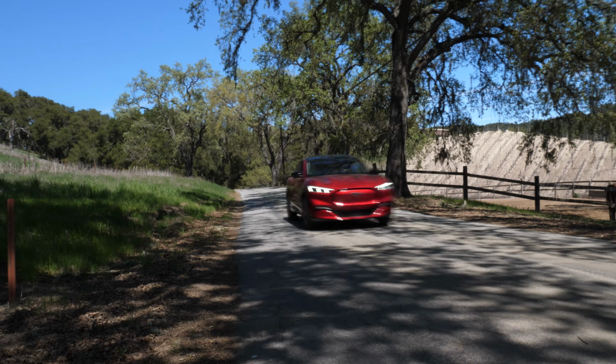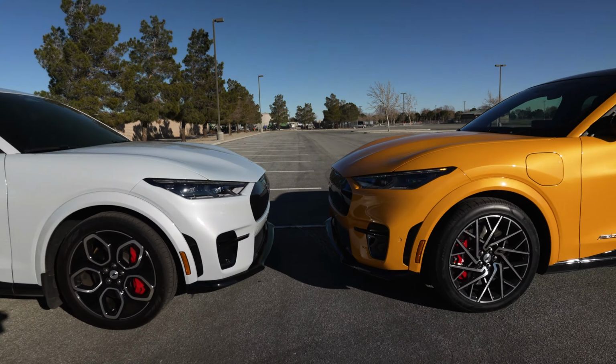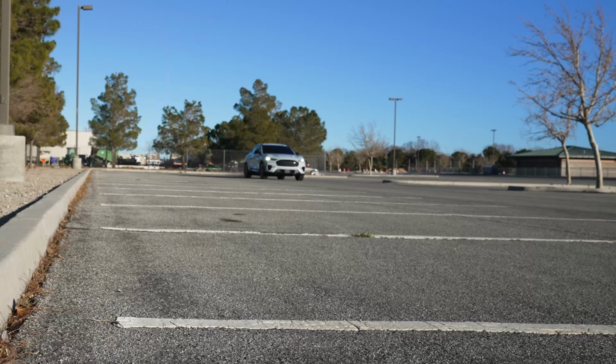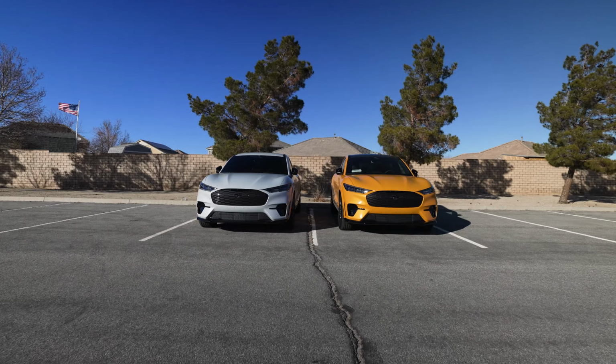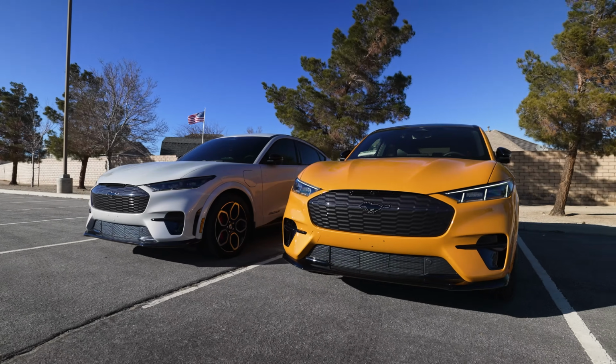The Mustang Mach-E is Ford's first serious electric vehicle, but the GT and the GT Performance Edition up the ante with more power and better handling. Let's take a look at the differences between these two top dogs and find out if the Performance Edition is really quicker in the real world.